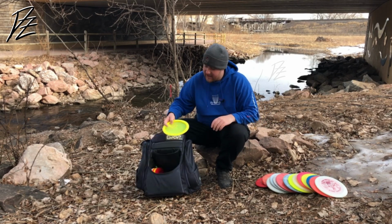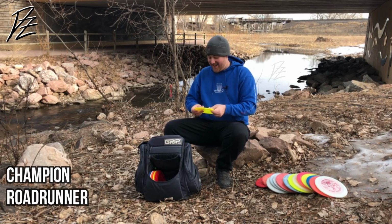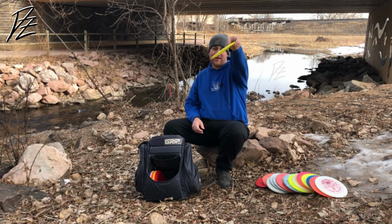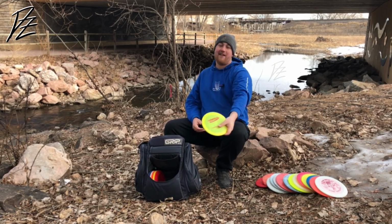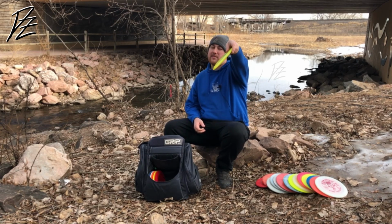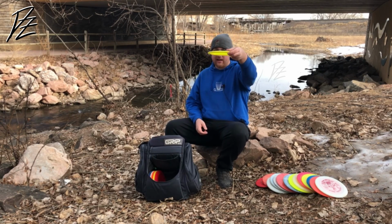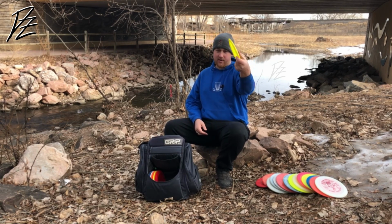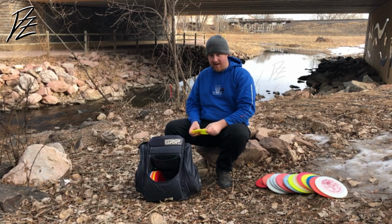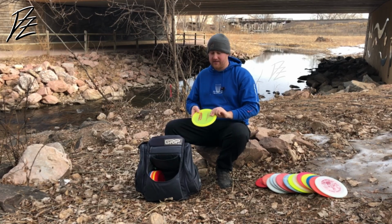Next in my bag, I can't take it out. It's my roller disc, the Roadrunner. Again, going back to the Nova line, Roadrunner, I can put it out there and know that I'm going to have it on that roller line. Whether I need a longer roll, I'll put it out there on that hyzer line more often. If I need a shorter one and want it to go left more, I can have it on a flat line, have it turn over and get back to the left. I'm never throwing this one in the air unless I am up in the mountains. But yeah, that's the Champion Roadrunner.